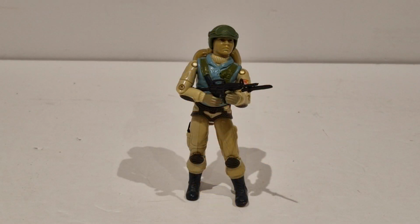So the next figure I picked up was this original O-ring version Airborne from G.I. Joe. And I've got to say, I really do like this figure. He was always my favourite figure as a kid. I never had him personally, but when I went around a friend's house, he had him, and I always picked him to do my missions with. So yeah, a really cool looking figure. Love the colours, and I hope that they do him in the modern Classified line. That would be awesome. He'd look great in 6-inch.